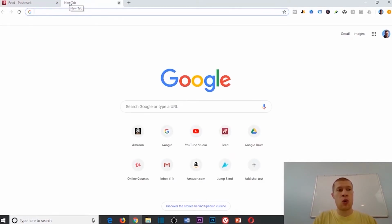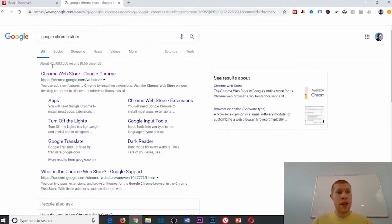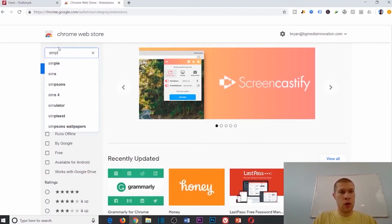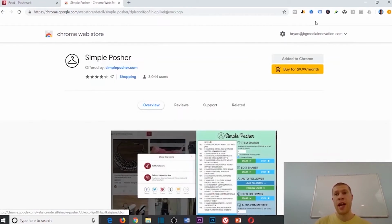But to find the automation tool, all you really do is go to the Google Chrome Store. It's a Chrome app, and then we're going to go to the store, and you type in Simple Posher. And that's the title of the app, right? And you notice here that I have it already up here. It's $9.99 a month, but you can get a 7-day free trial for the app.